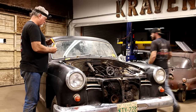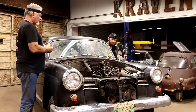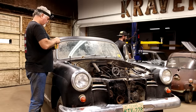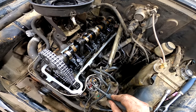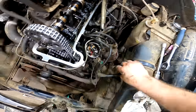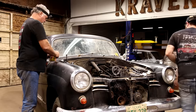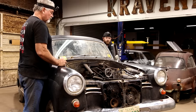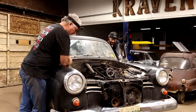Key ain't on, huh? Guess that would help. Might help a little bit. Oh. Nothing. I'm gonna see if this key turns it over. No, I guess the whole ignition switch is turning in there. Ain't doing nothing. Feels weird.